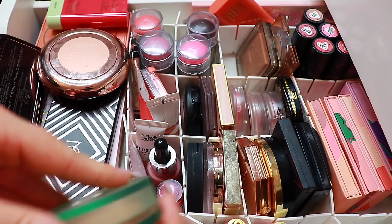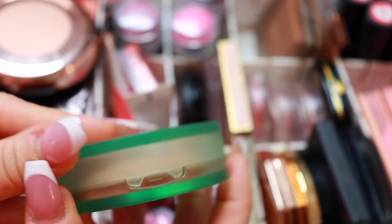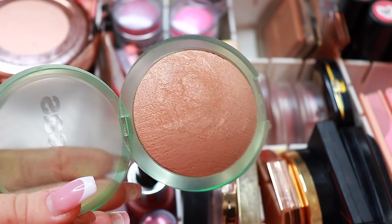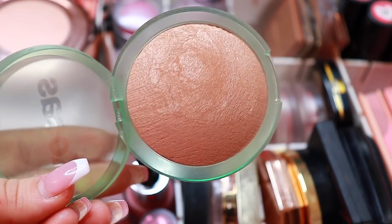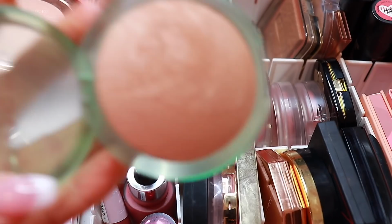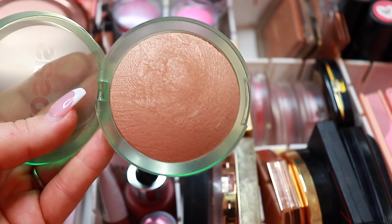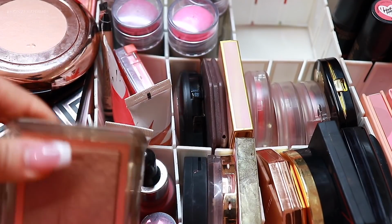Oh my god. This is the Kosas bronzer in the shade Light. Again, I have a first impression coming, or it's already up. I haven't decided, I don't know, when I'm recording this, if it's gone up yet. But yeah, by the way, if you were wondering, I purchased this with my own money, so don't you worry about that. And then we also have these 2.